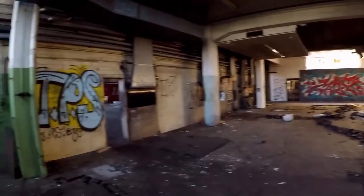Hey guys, so I just entered this factory through this window. This is a factory in Bern. They manufactured medicine or developed medicine.